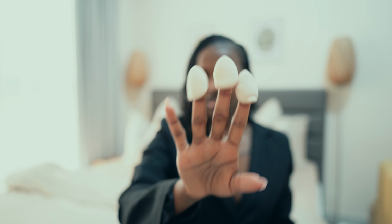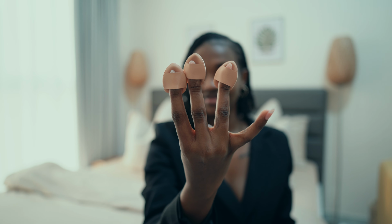I also got these tiny ones. I think these ones are so good with concealer, especially when I'm applying concealer on my under eyes. These ones are so good, but they are a bit tiny, though I don't mind. And lastly, I have these ones.